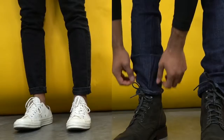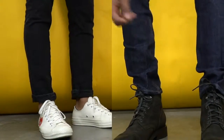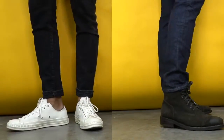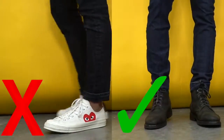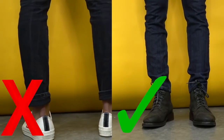Number 1, match the same color of your shoes to your trousers. You do this on purpose because it pretty much elongates your leg, or gives you the illusion of an elongated leg longer than what it really is, which gives you the effect on your body overall that you're taller. This is because when you add that hard contrast, it's very hard on the eyes, and it creates an interruption. It breaks the vertical line abruptly, which shortens your legs overall.